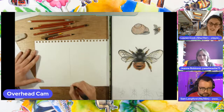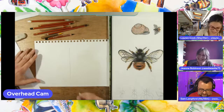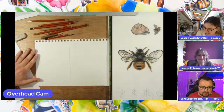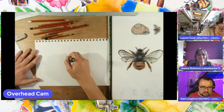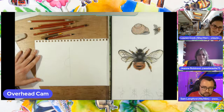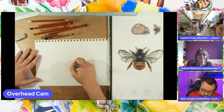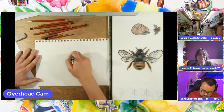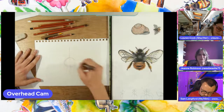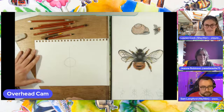And Jeanne, you'll have to have a go at this afterwards. So once you've got your line, we're going to go with a semicircle right in the middle, and then flip this over and draw the other half on the other side. So it's just a circle, using that middle line for a bit of guidance. So that is the middle bit of the body.